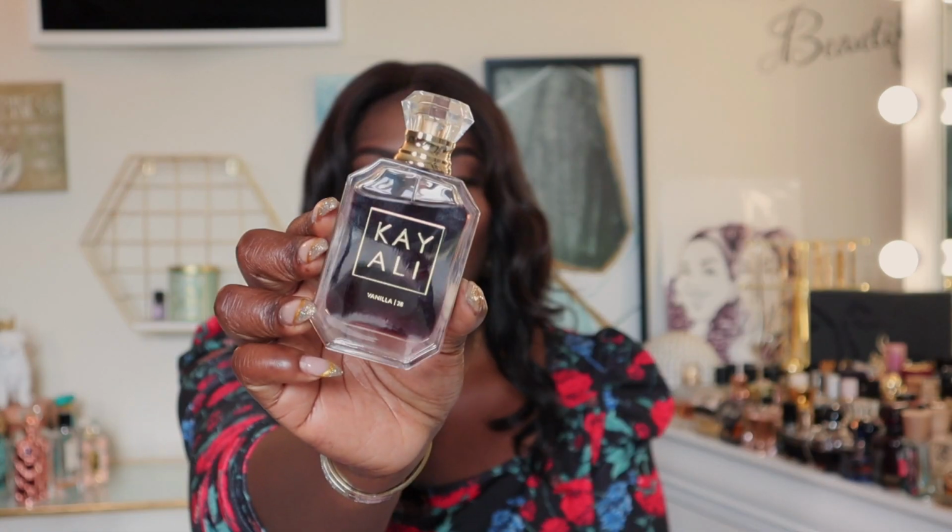The first fragrance I'm going to talk about, this was the first one that I ever got from them, guys, and I got this fragrance because it was the rave back in the days when it came out, and that is Vanilla 28. I don't remember if this was their first fragrance, but it's the first one that I ever got from them. And no, not this bottle, because I think this is like my third bottle. Guys, this one is absolutely delicious. Like if you are looking for a sweet, powdery vanilla fragrance, this is it.